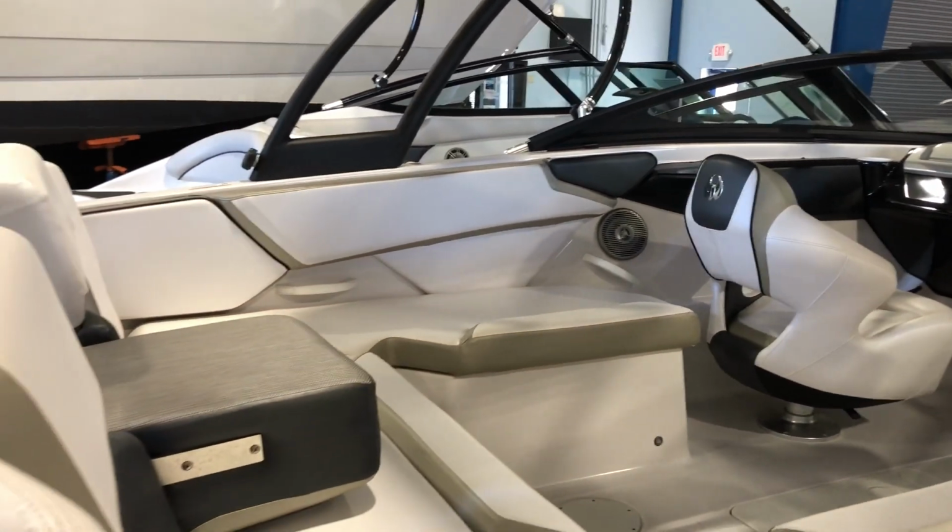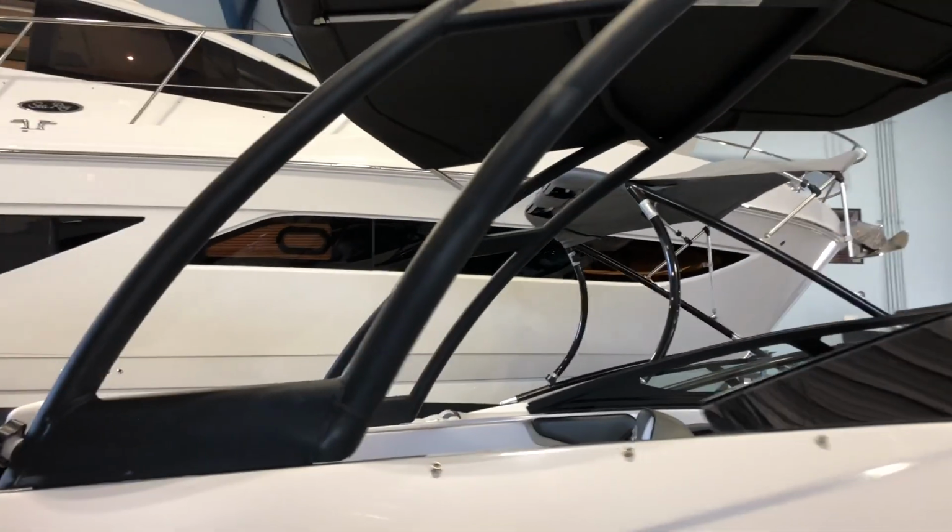Again, 2014 215 Scarab jet boat. Boat will not last long at how we have it priced.